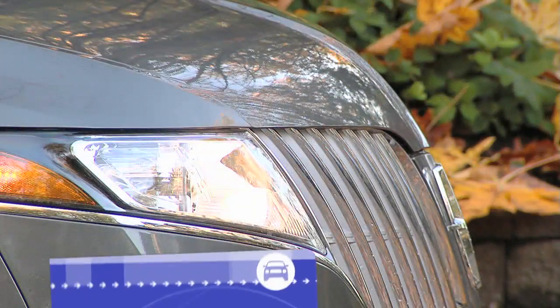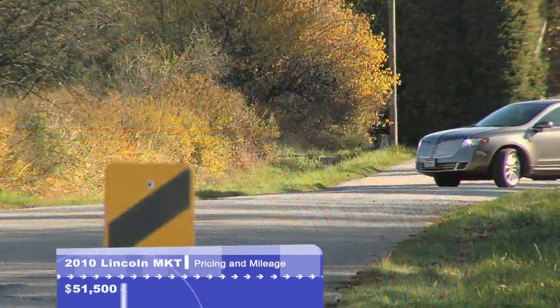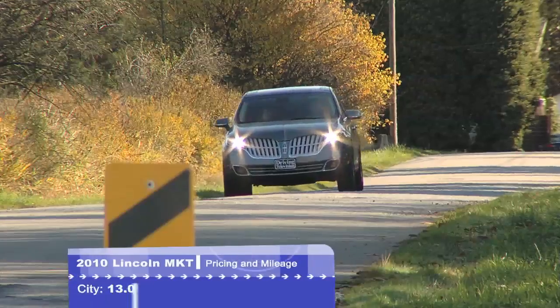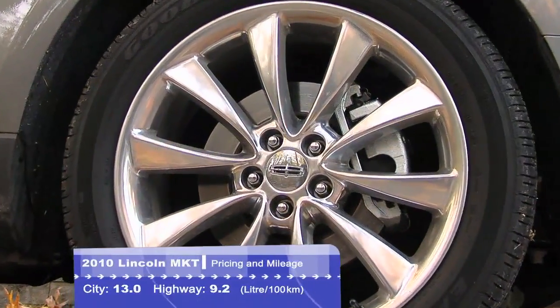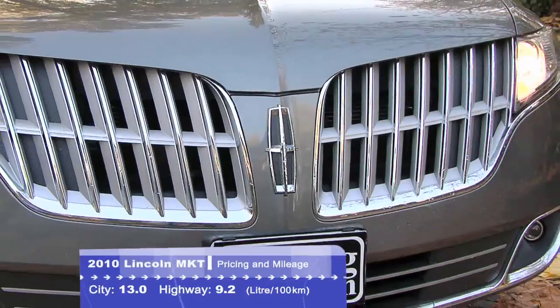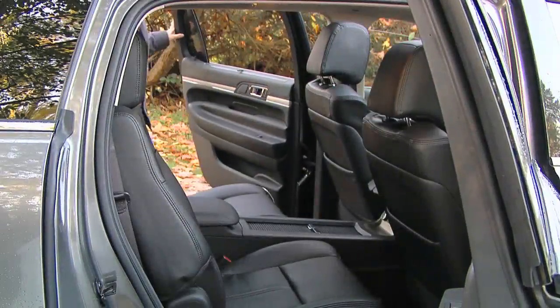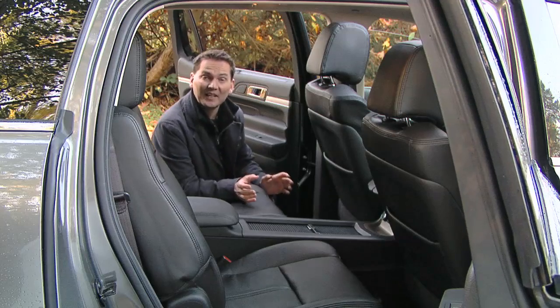The MKT starts at just over $50,000 for the 3.7-liter V6 or $55,000 for the EcoBoost Turbo version. Both models run on 20-inch wheels and feature a power liftgate, xenon headlights, fog lights, and a glass roof or optional moonroof. The back doors are huge, but once you're inside, it really is beautiful.